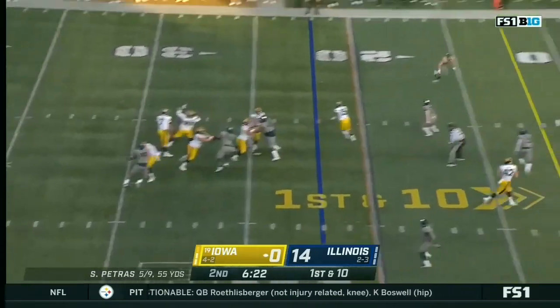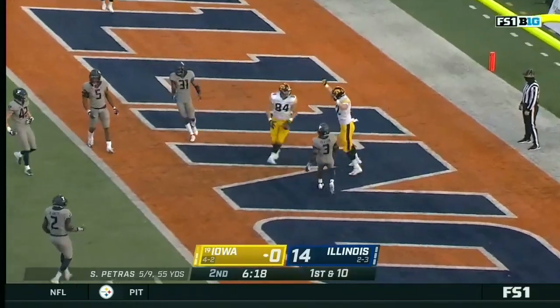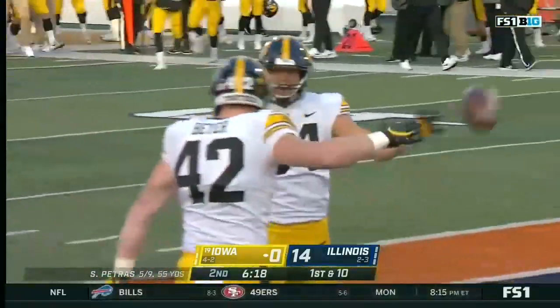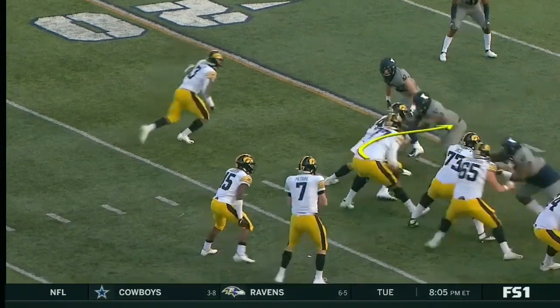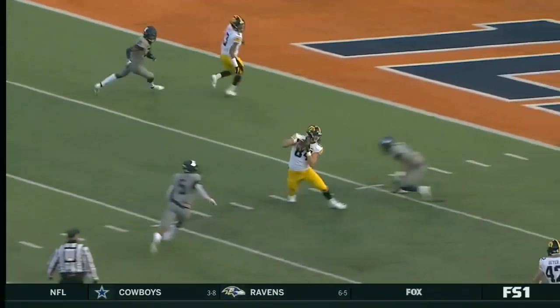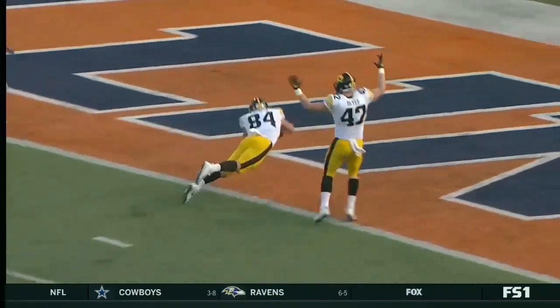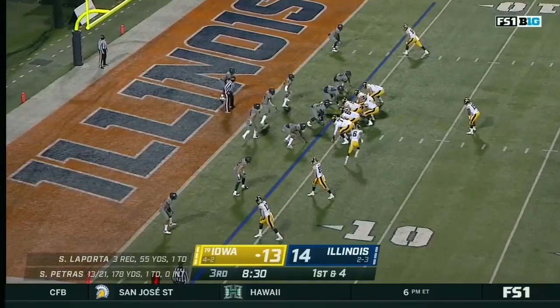Play action again. Wants a bunch, has a man. It's the tight end, Laporta. Touchdown, Iowa. He's just going to go right up the seam. And again, we saw Illinois hit the defense with the seam ball, and Iowa comes right back later on in this game and gets Sam Laporta right up the first down and goal. Ball at the four.